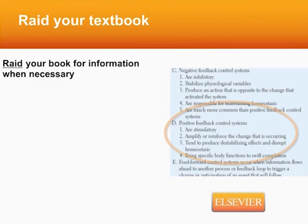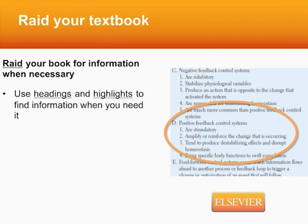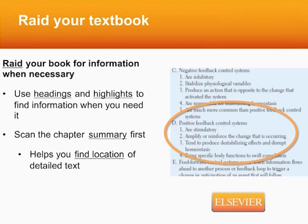After you have read the chapter, you will want to go back frequently and raid the chapter. What I mean by that is go back and look for information that you need to answer a specific question or clear up a particular misunderstanding that you may encounter. Raiding a textbook chapter for a particular little nugget of information is easy if you use the headings and subheadings and the highlights that you've added to the chapter. You can also scan the chapter summary to see if the information is there, or at least where in the chapter the information may be located.